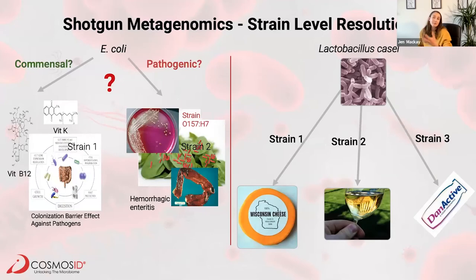There are a few common examples of this. So E. coli is a really nice one. You've obviously got a commensal strain, you've got a pathogenic strain. There's also an example with Lactobacillus here where different strains give you yogurt, cheese, wine. All of them are absolutely great, don't get me wrong, but they're obviously very different. So when we're considering this in the context of R&D, getting to the strain level is really where you're going to see the difference in functionality.